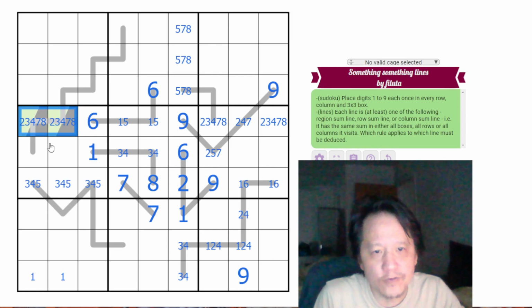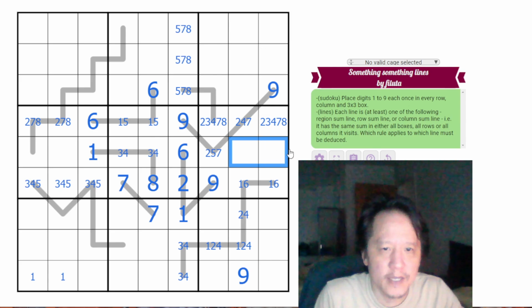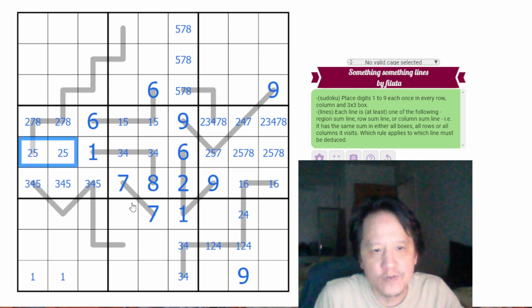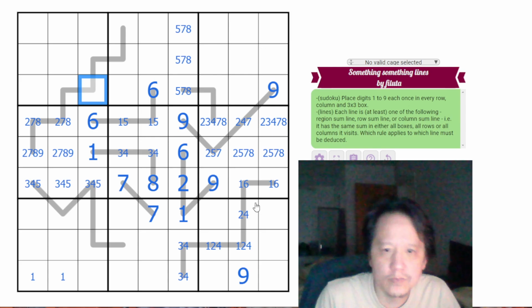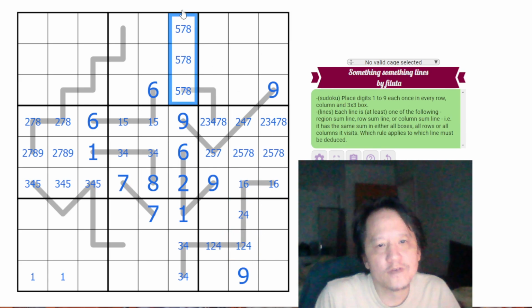This cannot be 3 or 4. This can't be 3 or 4, which means this is 3 or 4. Okay, yeah, we knew that then. So no 1 3 4 6 or 9. So this is 2 5 7 8. This is 2 5 7 8 and 9. No 5. 2 7 8 and 9. It still could be rows. This is 3 and 4. This is 1 2 4. 1 and 6. 5 7 8.